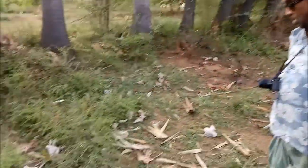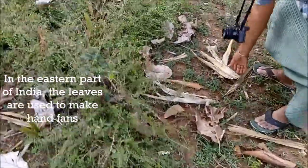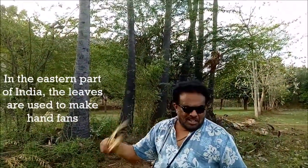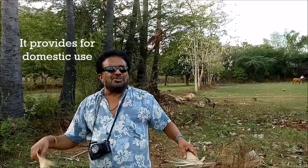And also the leaves, people make fans out of them. During the summertime, when it is very, very hot, these leaves are so beautiful, they make wonderful fans, and the people fan themselves. So it has so many small items which are usable for domestic use.